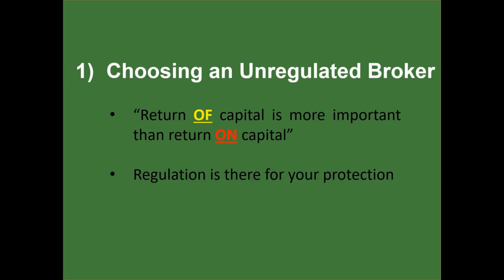Out of the FCA, for example, there's an insurance scheme where every trader is insured up to 50,000 pounds by the government. So should that broker go bankrupt or for whatever reason not be able to return the client's capital, those funds are protected up to 50,000 pounds. In Australia, all clients' funds are held in segregated trust accounts. So when you deposit with the broker, the funds are away from the broker's operating capital and just there to meet your margin requirements with that broker.